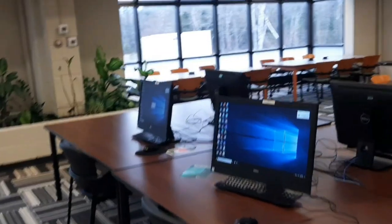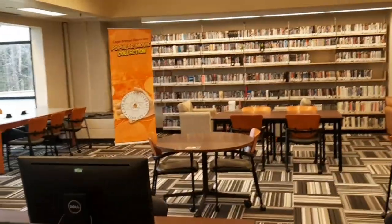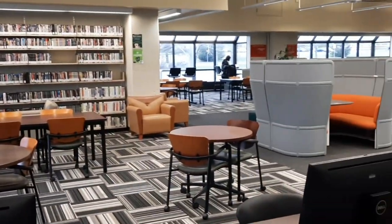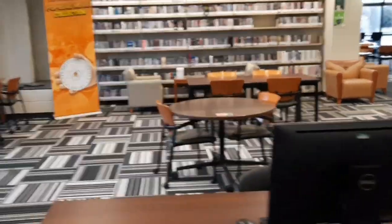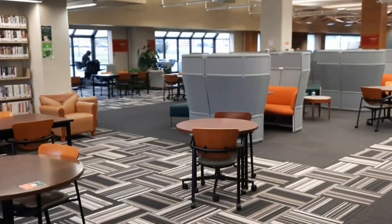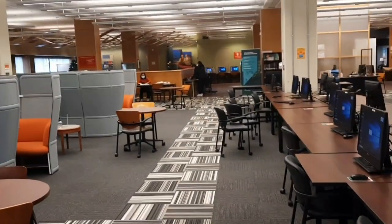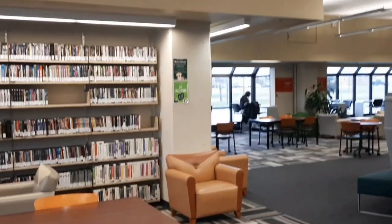There is an upstairs section, but this campus is actually too big for capturing everywhere. So I just want to show you some of the basic parts so you can have an idea what the campus looks like, especially if you want to pursue your dream of doing a degree, a post-bac, or whatever it is at the Cape Breton University.